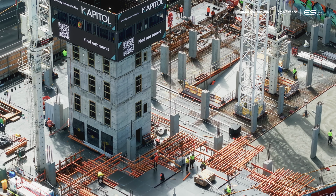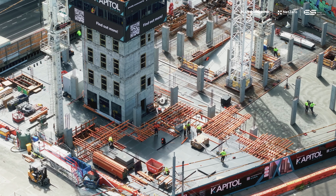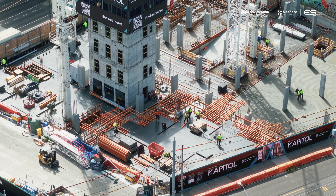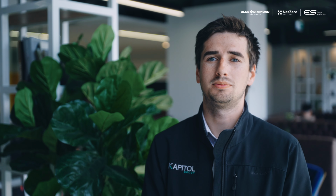So the obvious savings so far have been diesel. Without a generator, we haven't had to apply diesel to run the site. Some other benefits have been the noise. We had complaints early in the project with our generators running before we had the AMP system installed.